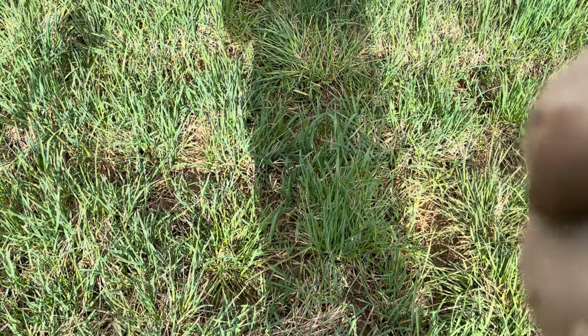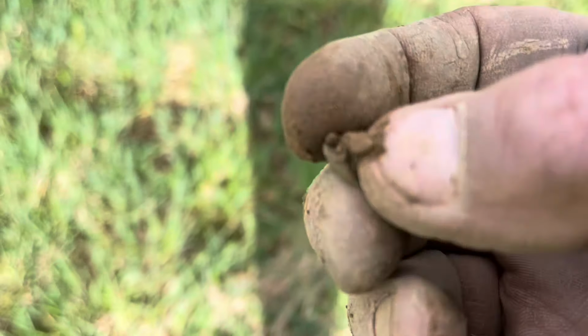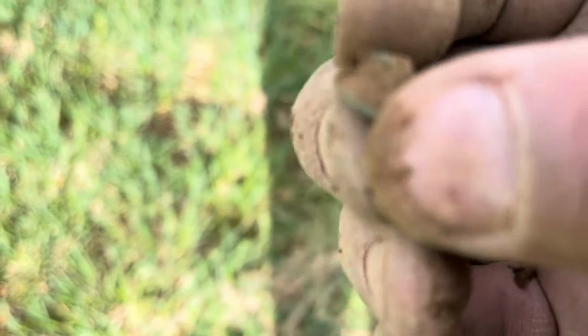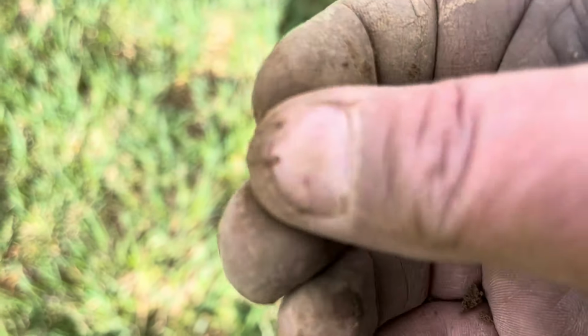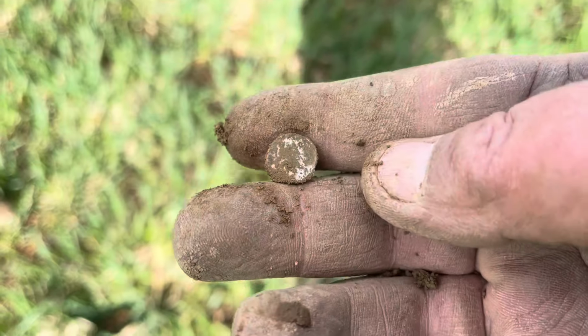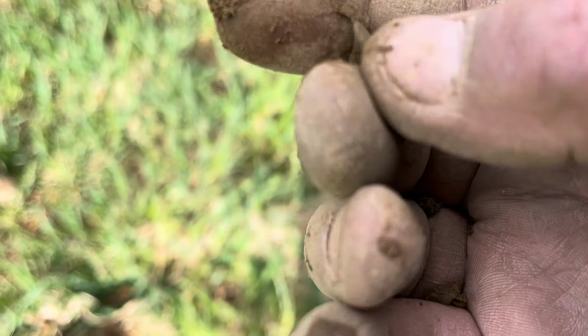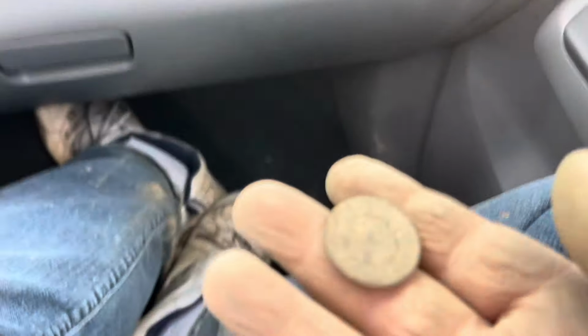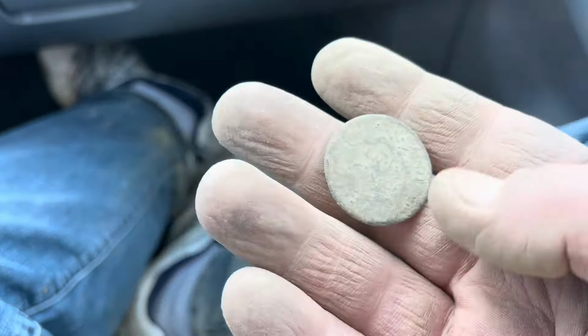I'm hoping I at least get one copper today. I just pulled out this teeny tiny flat button. My only button of the day. I cannot believe that. I usually dig tons of buttons. Nice little silver washed flatty. I need some lotion. These old hands are dry as heck.